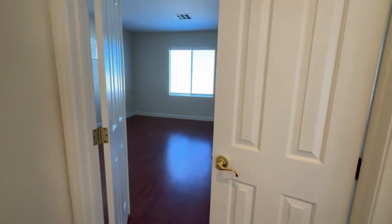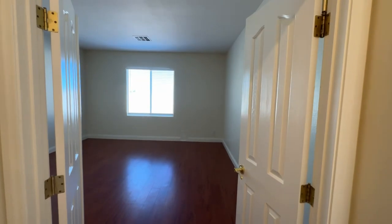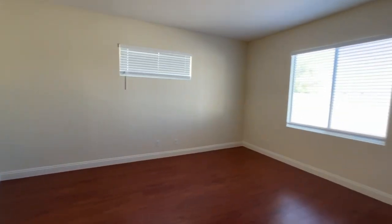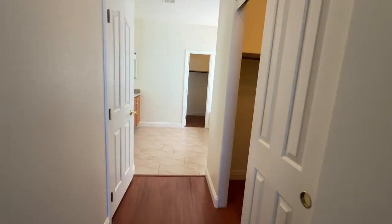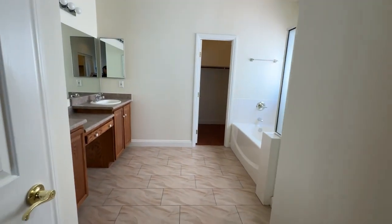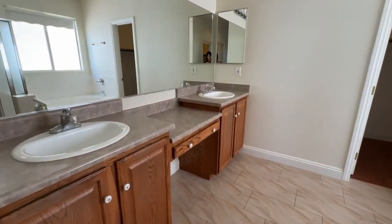Now we're headed on over to the primary bedroom. I like this because it has some nice double doors going into it. It's always nice. And pretty good size primary bedroom. Couple of windows, so you've got some natural light in here. And then going into the bathroom here, two closets, which I really like. This one has got lots of space, and then you have one over there. Double sinks in the bathroom with a vanity, love that.